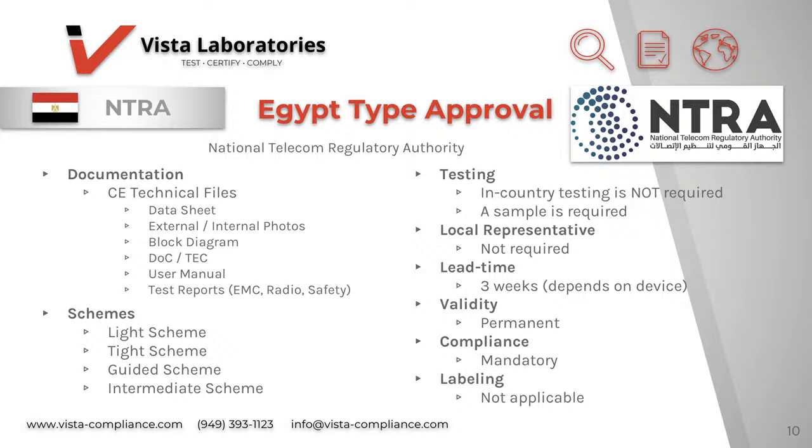A more in-depth explanation of the schemes, which have different applicable requirements that may differ depending on the applicant's or manufacturer's country of origin. These are the 4 categories of approval depending on the country of origin. Light schemes are for applicants and manufacturers from Western Europe, Australia, Canada, Japan, Russia, Singapore, South Korea, Taiwan, or the US. Tight schemes are for applicants and manufacturers from China or India.